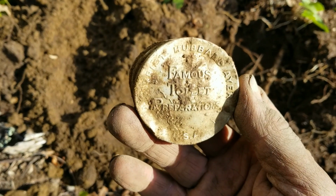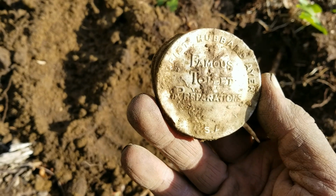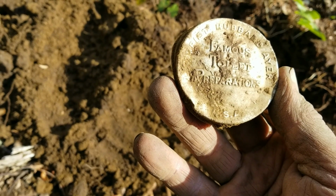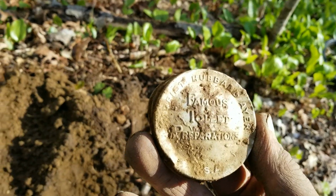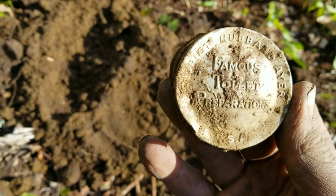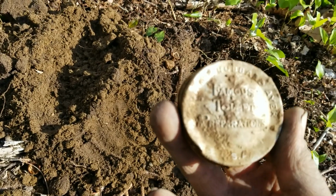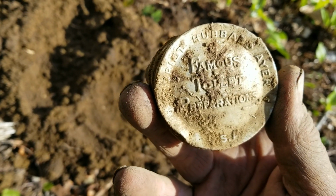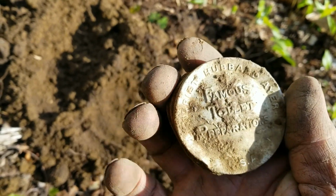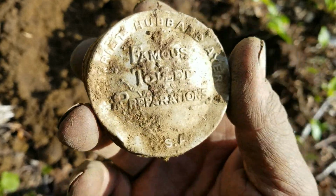There's a lid to something, but I think it says Harriet Hubbard Ayer Famous Toilet Preparations. Now, I don't know about you guys, but I don't need to prepare to go to the toilet. It kind of just happens for me, but hey, whatever floats your boat. I'm going to check that out when I get home. I don't know what it is, but something to make you poop. But we'll find out. All right, guys, next one.